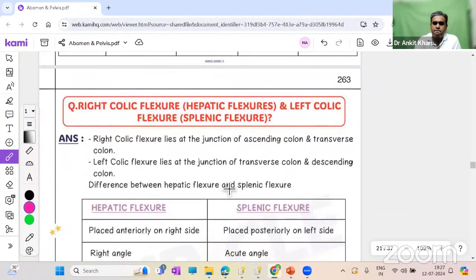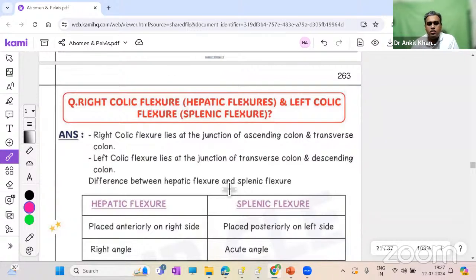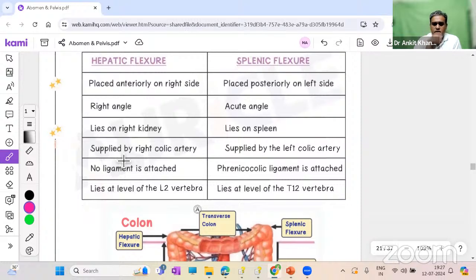Basic differences. Now these are the flexures that I already told you. The right colic flexure lies at the junction of the ascending colon and transverse colon. The left colic flexure lies at the junction of the transverse and descending colon. The basic difference of these two junctions, you can see from this image and from this table as well.